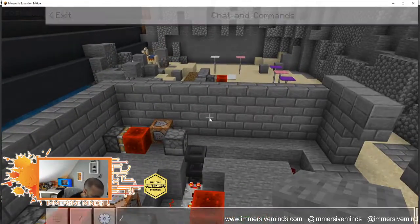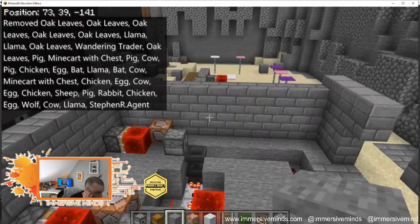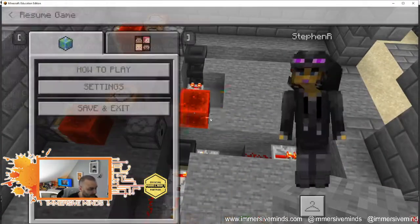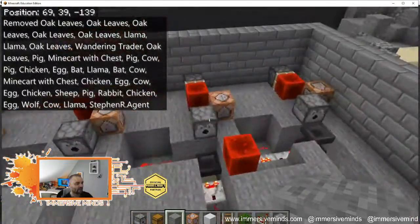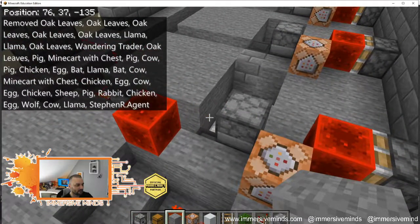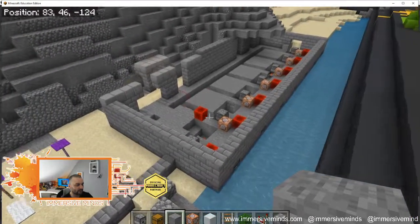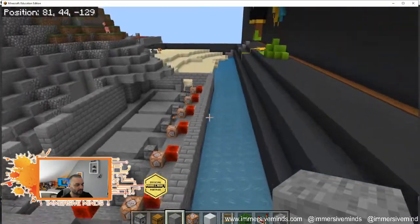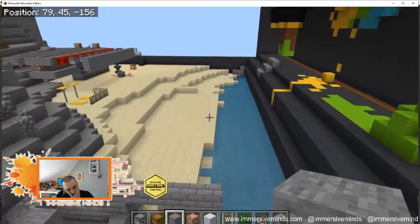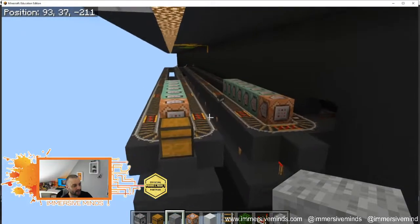I wonder if I do kill at E. No, I didn't. That didn't kill it. Oh, we got a bug. I hate that. I don't know how to kill that. I've also killed, by killing entities, I've killed my carts.